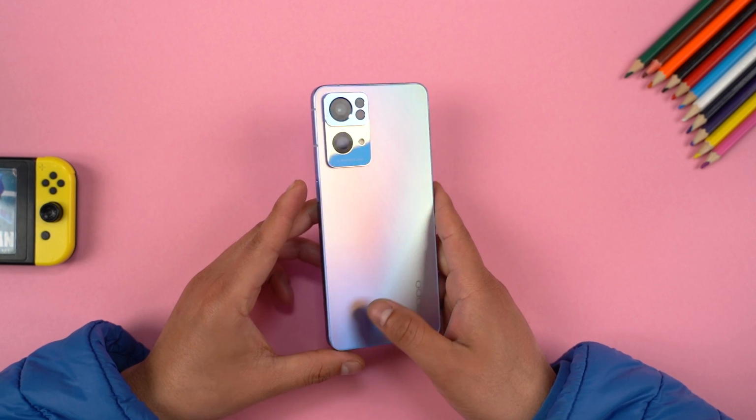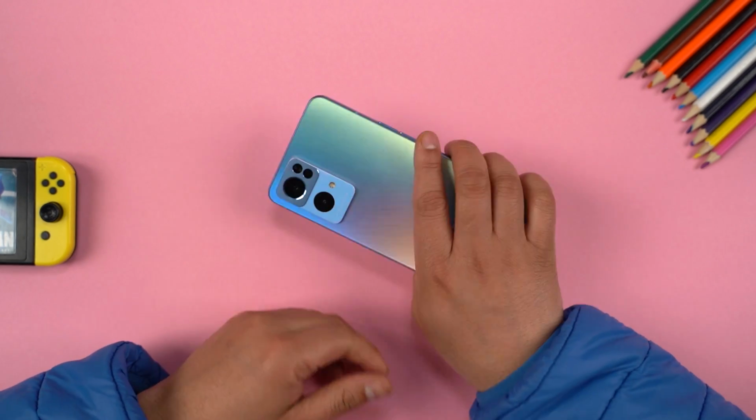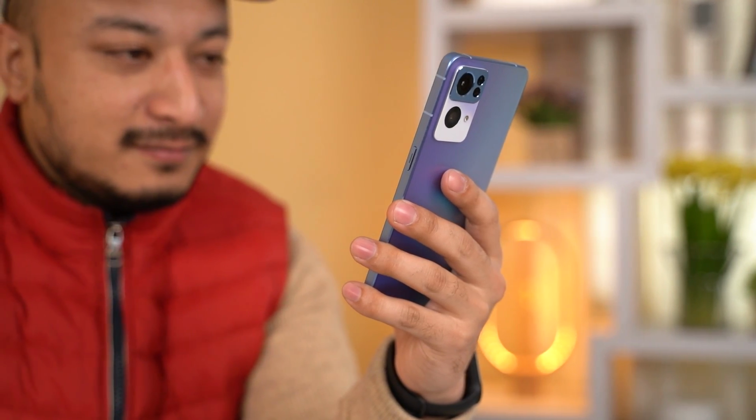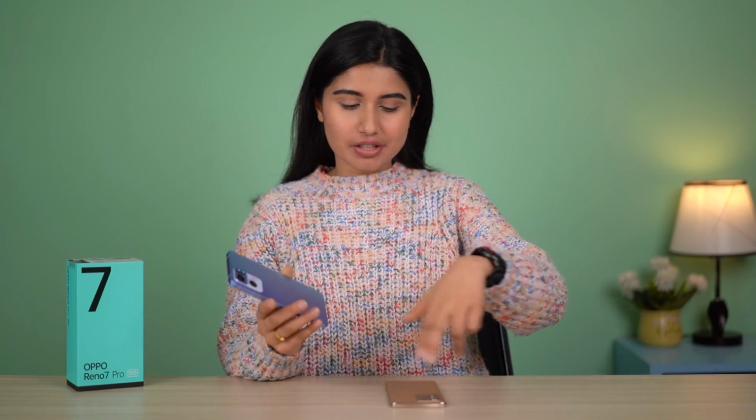Oppo has paired this glass back with aluminium frames, as a result of which the Reno 7 Pro has a good heft to it. While the back is quite slippery, this iPhone-like boxy build makes sure you get a good grip too. All in all, even though its design is clearly inspired by iPhones, I kind of prefer it over the V23 Pro's curved back. It also has Panda glass protection at the back, unlike the V23 Pro that uses no form of glass protection on its rear panel. So the Oppo Reno 7 Pro should be more resistant to scratches and other minor impacts.